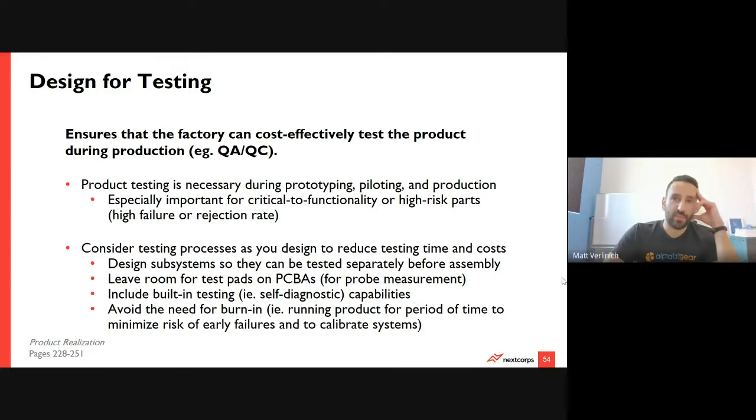Burn-in time is another one. Especially on mechanical or electrical components that have high cycling or a strong need for calibration, is there a way that you can set in place a quality control test so that you don't need to actually burn in every unit before you ship it out to a customer?